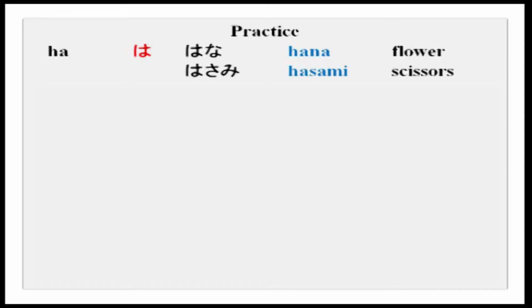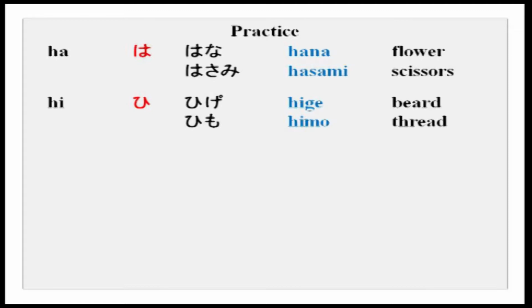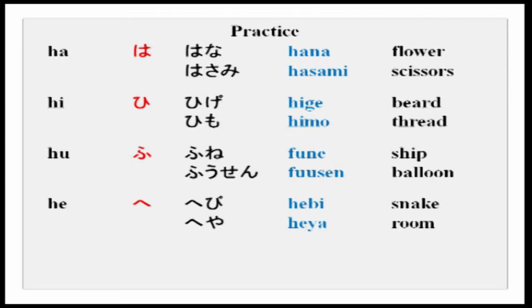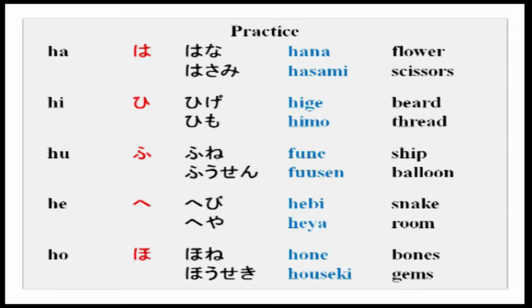Ha, hana, hasami, hi, hige, himo, fu, fune, fusen, he, hebi, hair, ho, hone, hoseki. So these are all new words for you, for your tongue to get used to these sounds, for your mind to get used to these sounds when you speak, so that it comes out easily. You need to practice more at home.